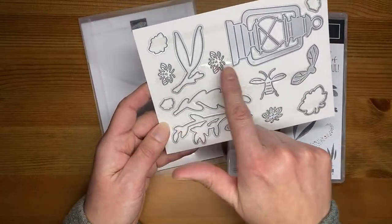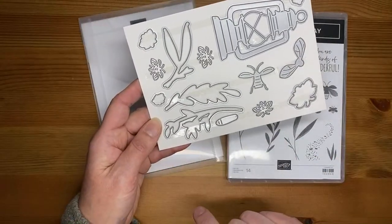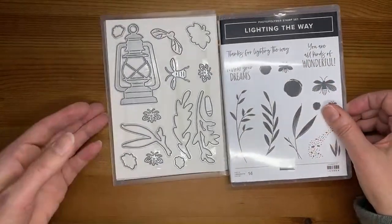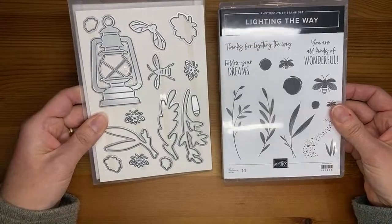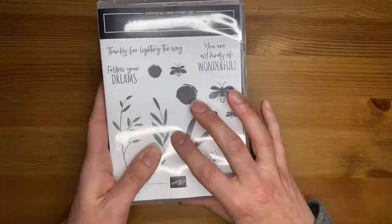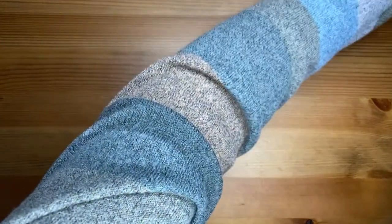All right, lots of little bees and bugs and lightning bugs and all that sort of thing. So it's a cute little die set, again, called Lighting the Way, photopolymer stamp set and cling stamp set, and then the coordinating dies. So you ordered this. Yeah, it's a good one. If you didn't order it, just get it, Carol.